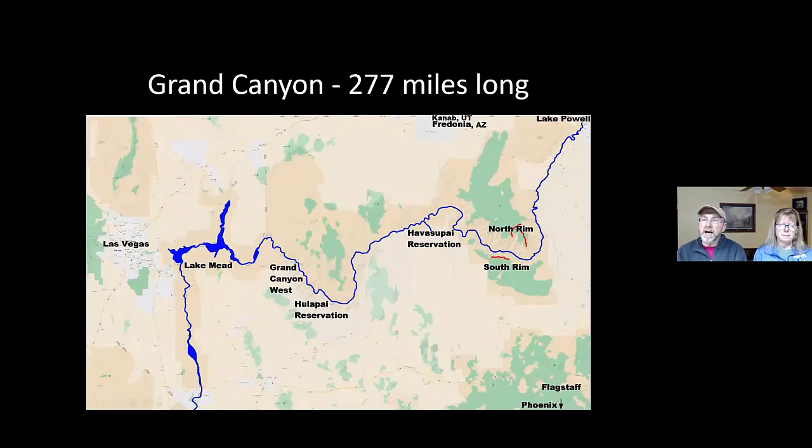So you've got Lake Powell up at the northeast, and it flows from there to Lake Mead in the southwest. And near the southwest, you've got Vegas, which is one place to get, particularly to the North Rim. Another place to get to the South Rim would be to fly into Phoenix and go up there. You have Flagstaff down here, which is a good place to stay to access the South Rim. And then up to the north, you have Fredonia, Arizona, and Kanab, Utah, where there's hotels. And there's also hotels, I think, closer in too.